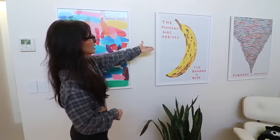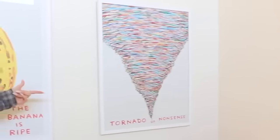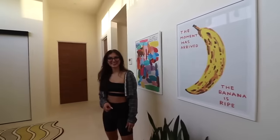And then we have the banana. The moment has arrived. The banana is ripe. Will you eat it or will you let it get browner? And then the tornado of nonsense. Do you have anything to say about my art? Good choice.